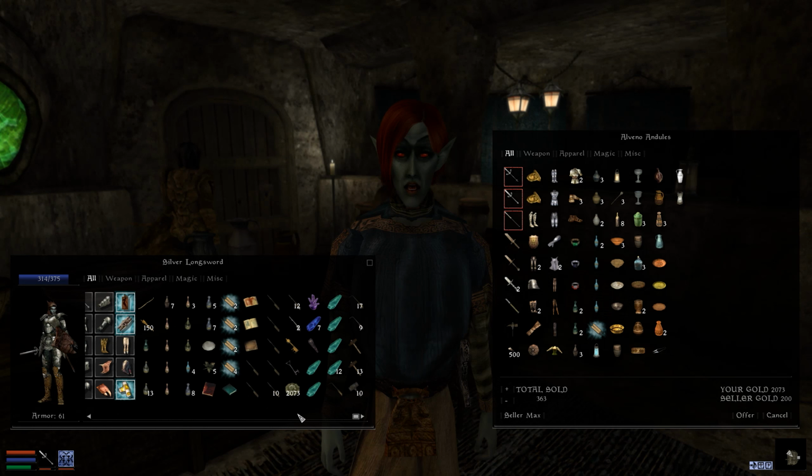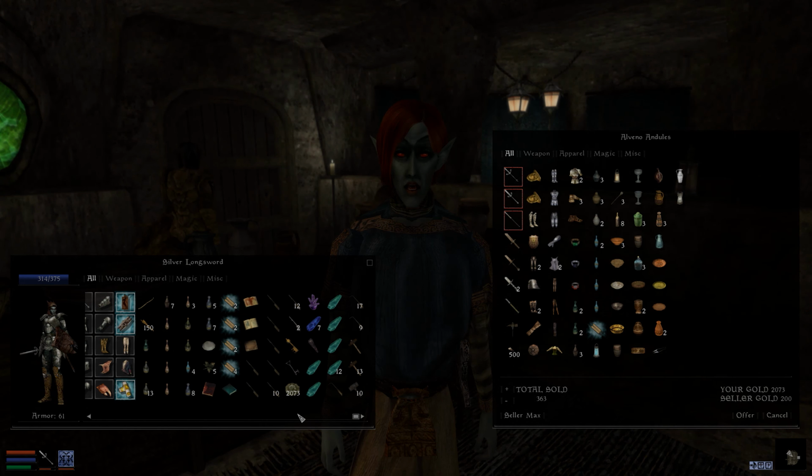After this, we've got to go north. Actually, we should return to Balmora. Yeah. Or the Fighter's Guild. Fighter's Guild first. Because we killed that Khajiit. And then from there to Balmora.